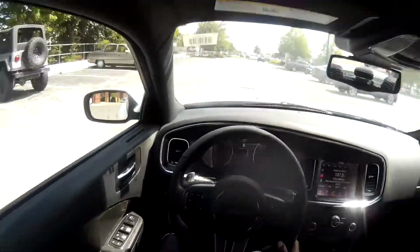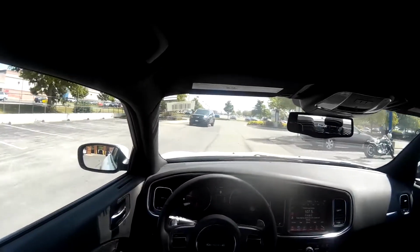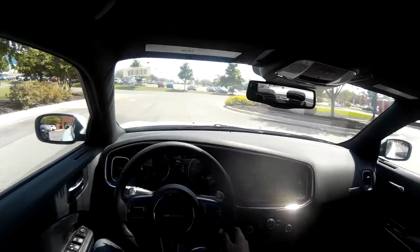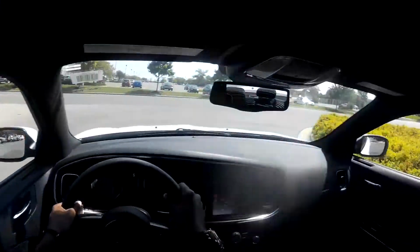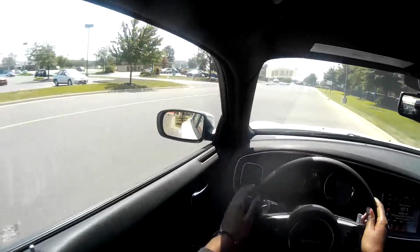I've always kind of strayed away from wanting to buy a Charger just because you see so many of them, and there's just a billion of them out there. But man, let me tell you, I haven't even got out of the parking lot yet, and I'm loving this thing way better than that BMW.